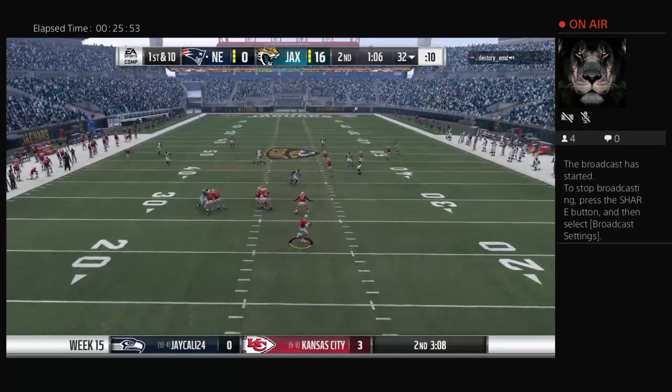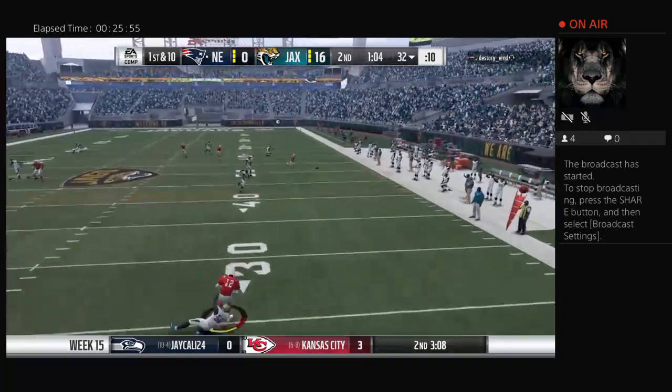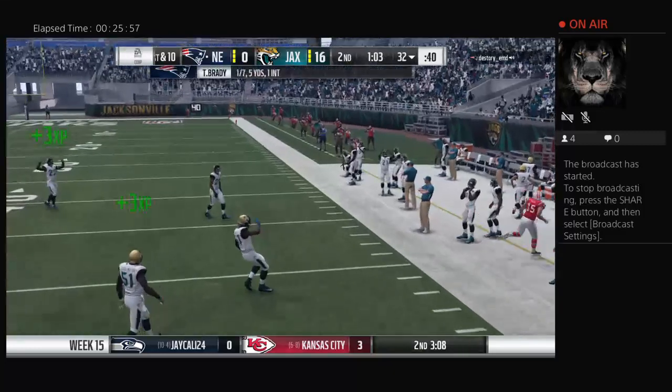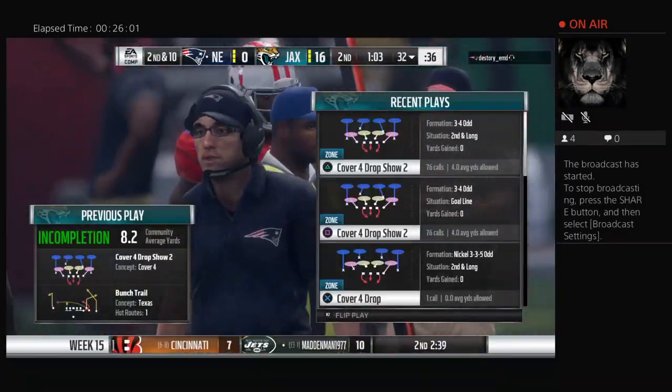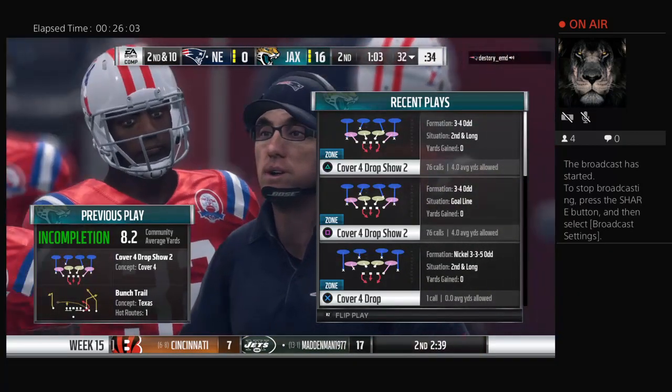Throwing on first down is Brady. Escaping the pressure right. Looking right sideline, but it's incomplete. The wideout, Chris Hogan, the intended receiver. And that'll bring up second down.